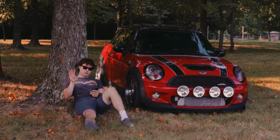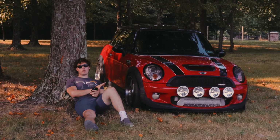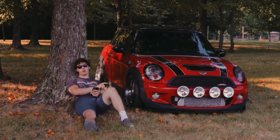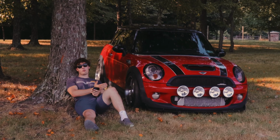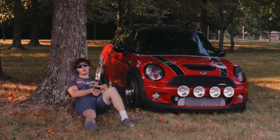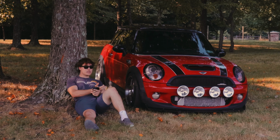Number 4, they're really easy to drive. If you're looking for a first manual, sporty, fun little car, they're a solid car to start on. Granted, like I said, you'll have to have somewhere to work on it, or a shop that you're willing to pay thousands of dollars a year to fix it. But they're pretty easy to drive.